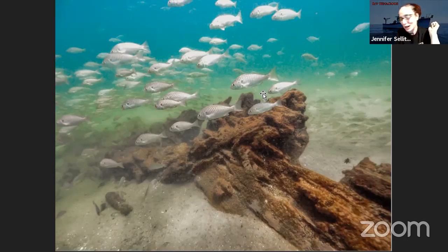Another question is coming in from Facebook: is it common for the region to have shipwrecks pile up on each other, like the triangle wreck that you mentioned? Is that a common thing or not so much?